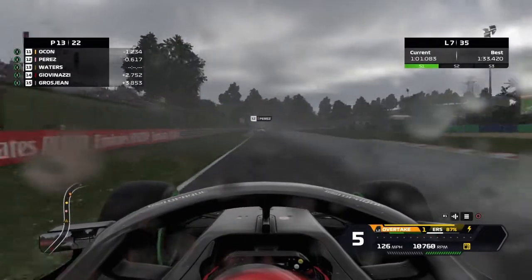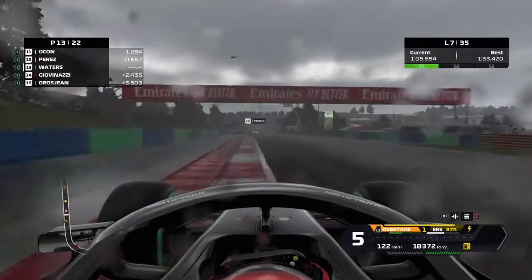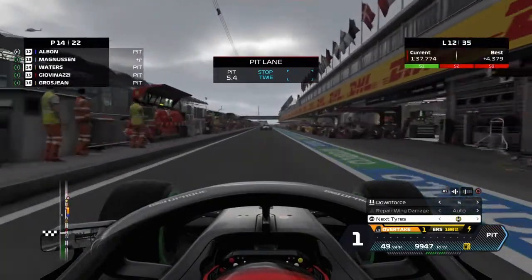Heading into the first corner of the next lap. But we're trying to hang on. We just don't have the pace, and we don't have the grip either as we slide out wide there. And we're now coming into the pit lane a few laps later because it is time to put on slicks.